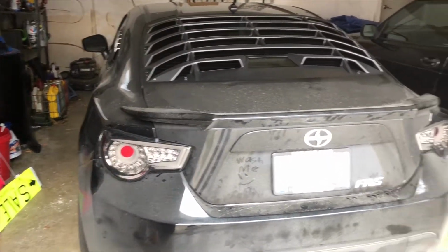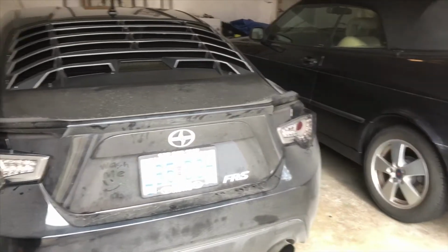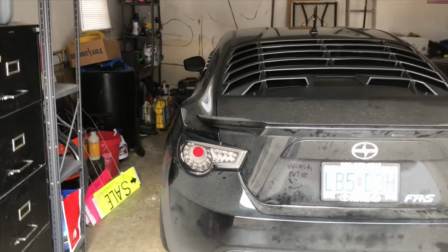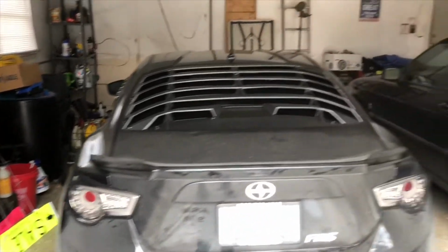So I finally did something awesome to the FRS. Like you guys saw, I got the taillights in and I finally put them on. So here's what it looks like. Not so bad if I don't say so myself. They're Spec D, so they are slightly smoked, but they're not so bad where you could barely even see them.